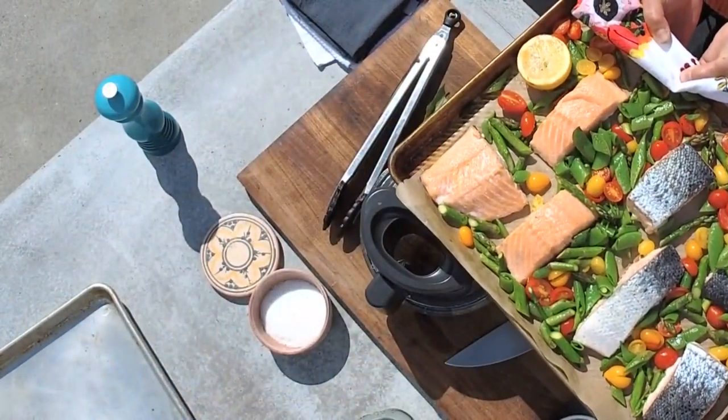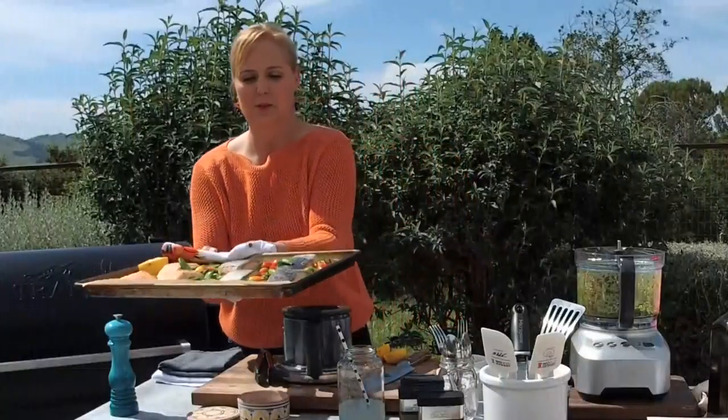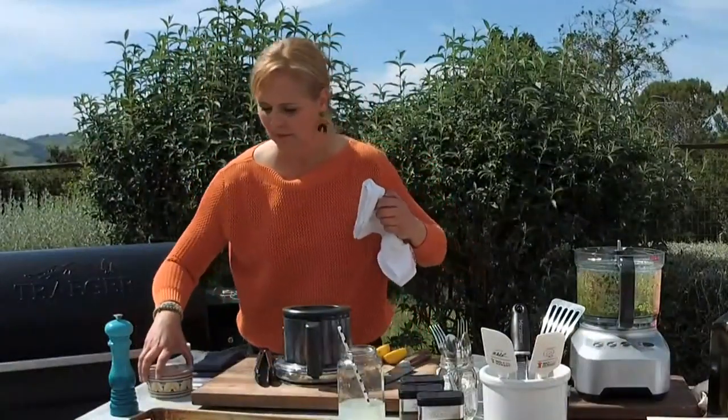I just want to make sure everybody can see how beautiful this is and how easy that was. They came together so quickly. So now we're just gonna finish it off with the pesto.